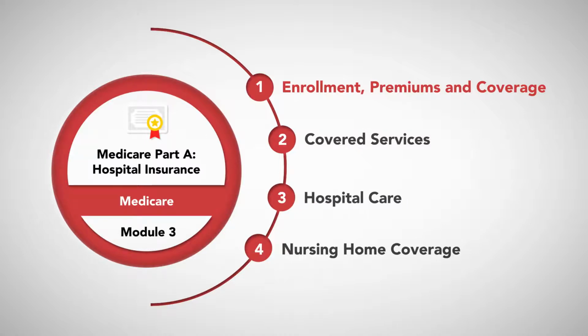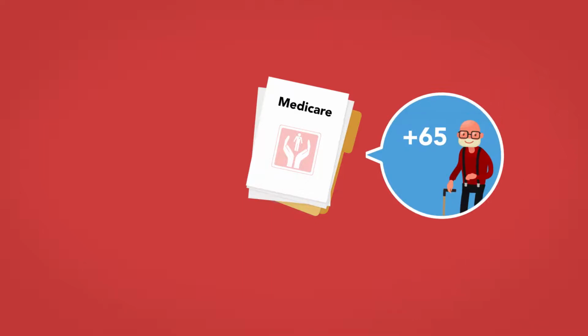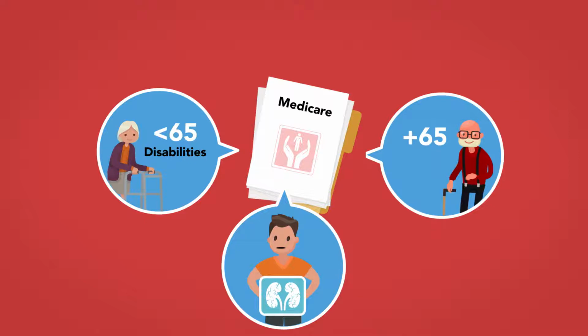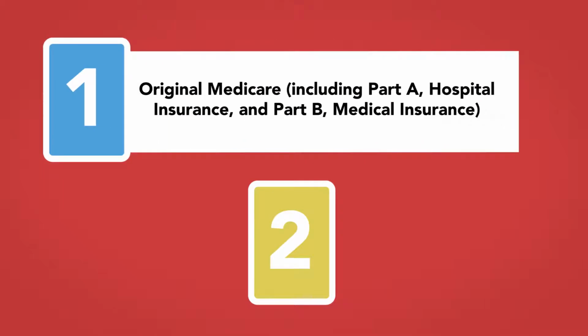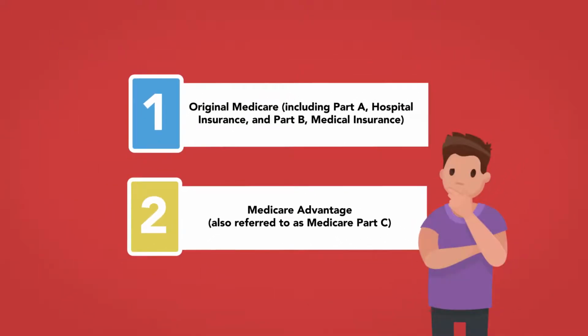Enrollment, premiums, and coverage. Medicare is health insurance for people 65 or older, certain people under 65 with disabilities, and people of any age with end-stage renal disease. There are two main options for receiving Medicare coverage: Original Medicare, including Part A, hospital insurance, and Part B, medical insurance, and Medicare Advantage, also referred to as Medicare Part C. As we saw in previous modules, there are significant differences between these two choices and they should be carefully considered when a person first becomes eligible to enroll.